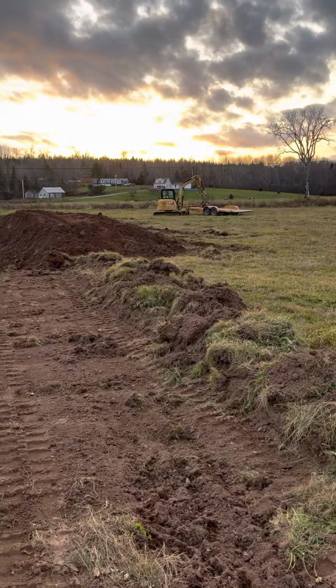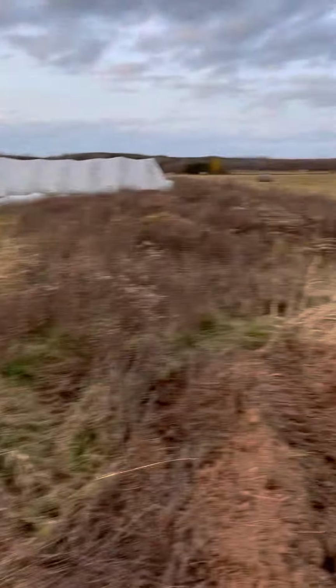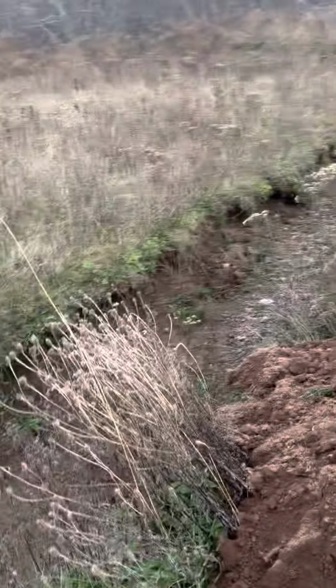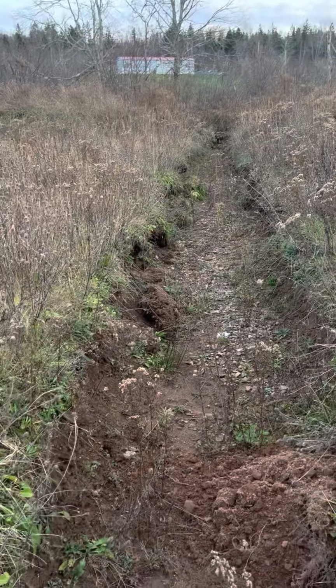But we got the excavator on site. It's less expensive on the weekends, and we'll see. So this is the old ditch. You can see the new one is much wider.